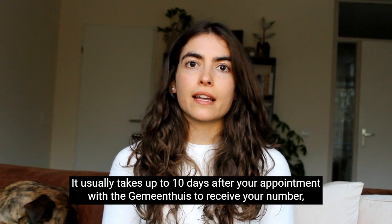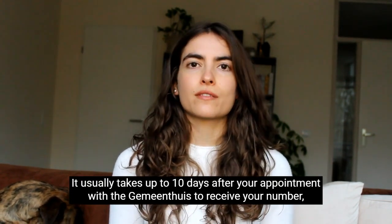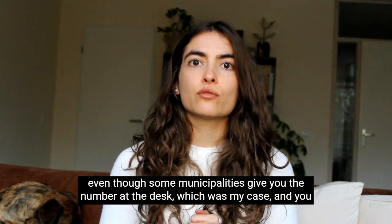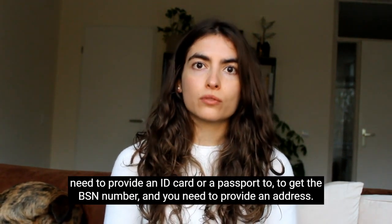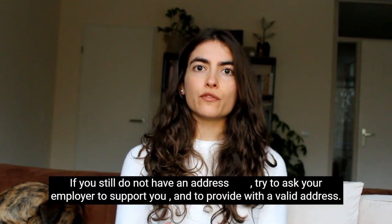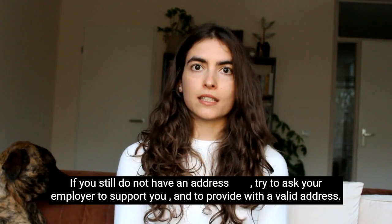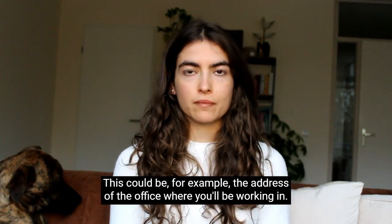It usually takes up to 10 days after your appointment with the Rementa house to receive your number, even though some municipalities give you the number at the desk, which was my case. And you need to provide an ID card or a passport to get the BSN number, and you need to provide an address. If you still do not have an address, try to ask your employer to support you and to provide with a valid address. This could be, for example, the address of the office where you'll be working at.